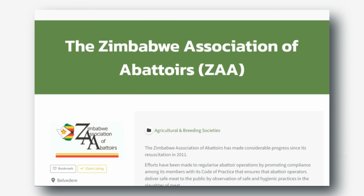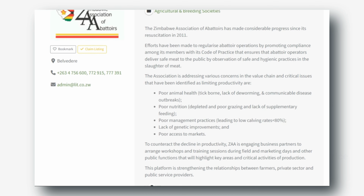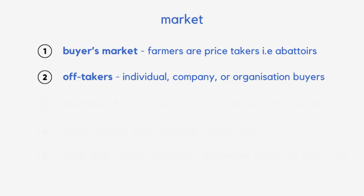There's actually an association of abattoirs where you can find a complete directory of where they are available in your region or in your location. So you've also got what are known as off-takers. These are also part of the market alongside the abattoirs. These are companies or individuals who purchase fattened cattle from farmers or feedlot operators. They play a crucial role in the livestock industry by providing a market for the finished animals.